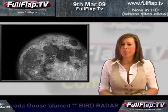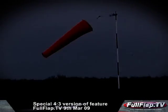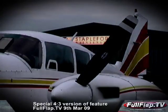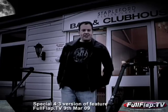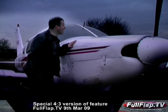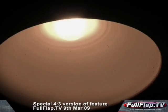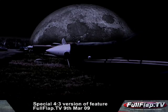Now, every night aircraft around the world are put to bed, but do they need to be? Have you ever wondered what happens to light aircraft at night? They go to bed, don't they? Night night. No, they don't.